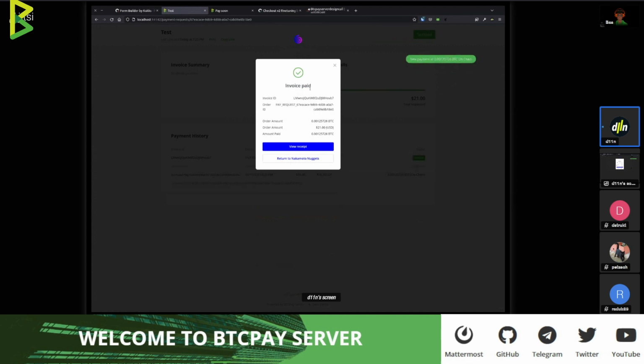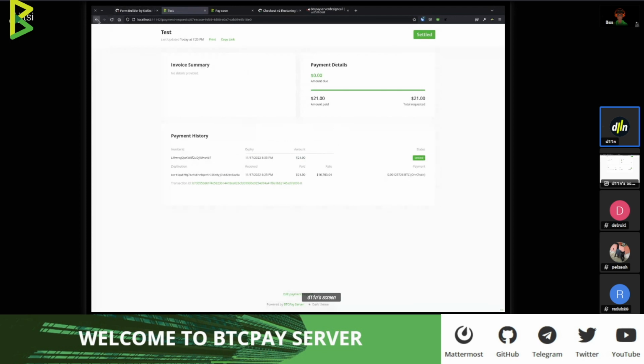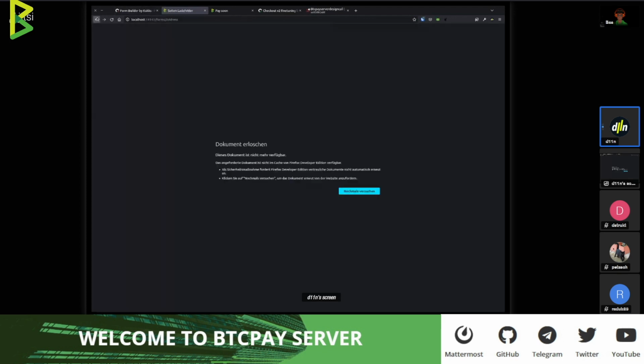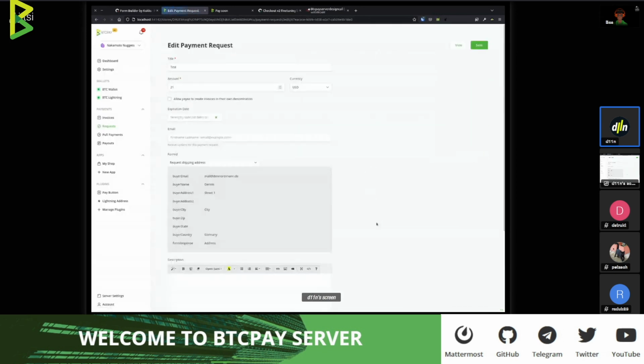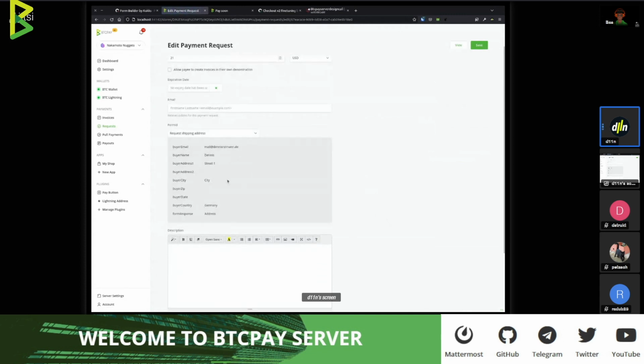As you can see, this is still the older version of checkout v2 that was on master. And if we now go back to the payment request details, you can see the data that has been filled here, and things like that need to be prettified a bit. Yep, I agree.